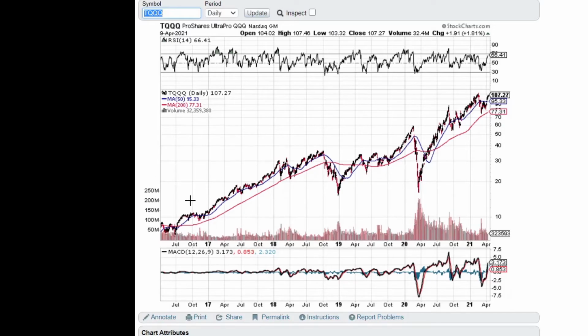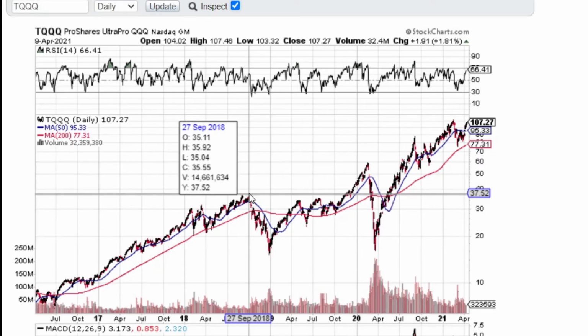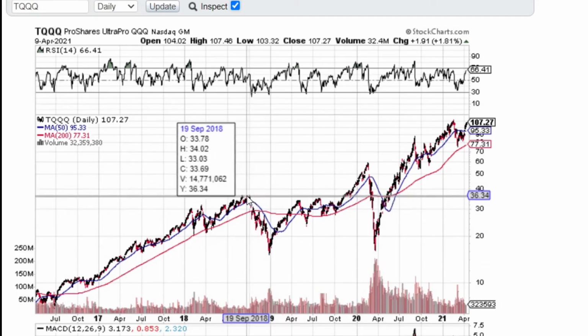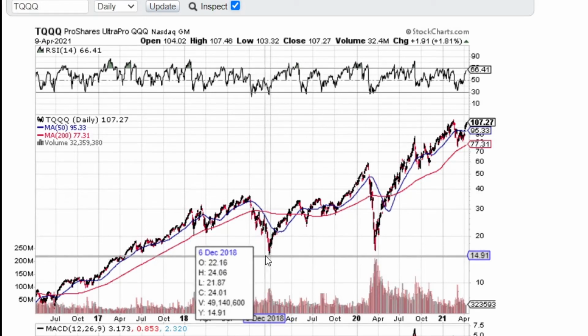When we look at the 5-year chart, we can see that there were quite a few big drops. All of these drops were caused by some bad news. So in 2018, when Trump was the president, it dropped because Trump decided to start a trade war with China. So that's why it dropped tremendously. It went from, let's say, 40 to 15. So that's quite a big drop.